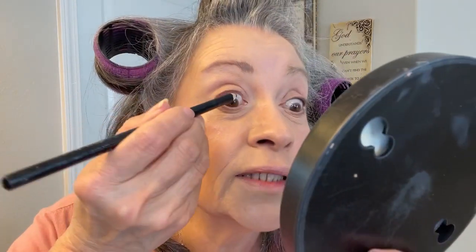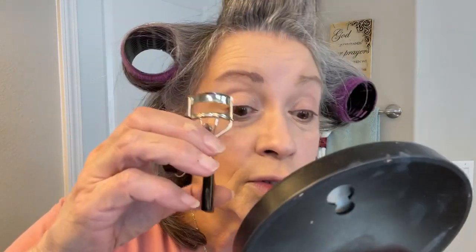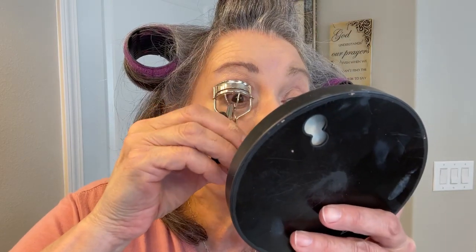I always line the waterline. I very seldom use eyeliner, but I do line the waterline, and I find that that helps my eyes look bigger. All right. So I'm just lining it with a black pencil. I also am going to use a curler to curl the eyelashes.